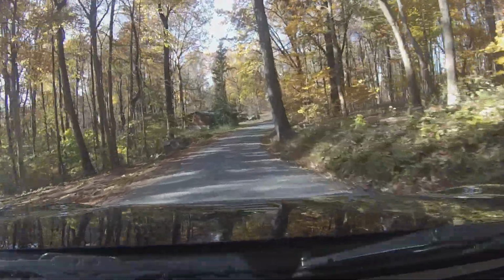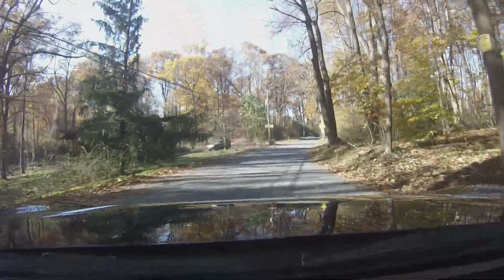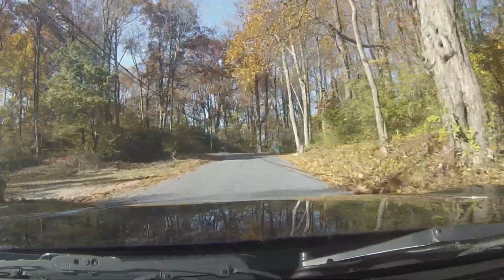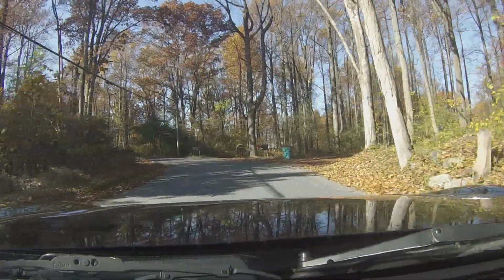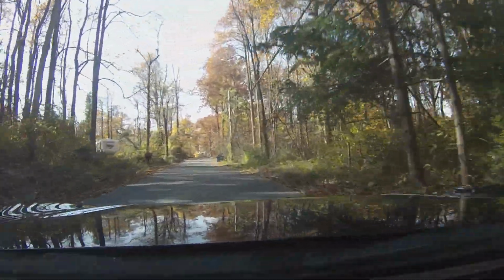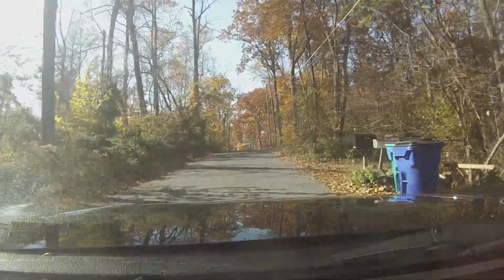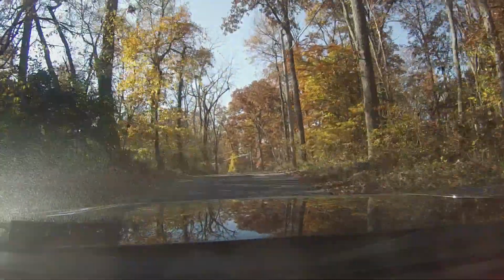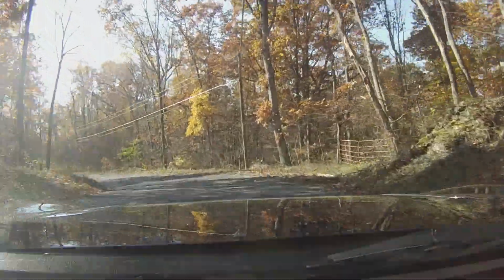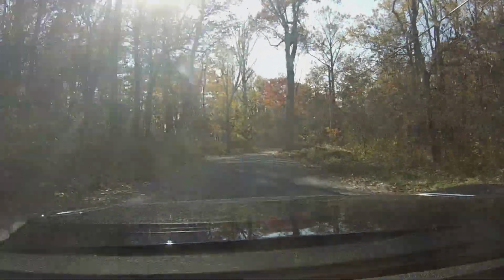This is a cool little neighborhood. Bad old log homes back in there. Boy, these are good little roads. I'm liking these.